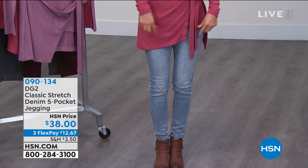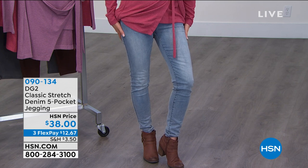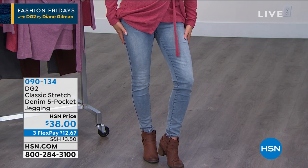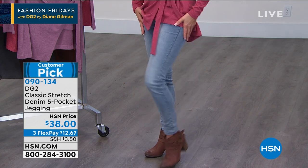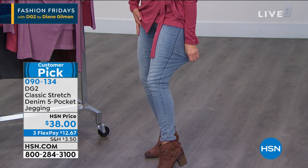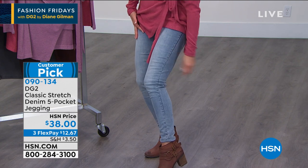I live in these jeggings. These are mine. I've owned these for months and months and I can't live without them. They're the five pocket denim jegging. So what they have is that look of a real jean, but they actually feel like the comfort of a jegging. They're really stretchy. They've got incredible return. They just bounce right back into place.